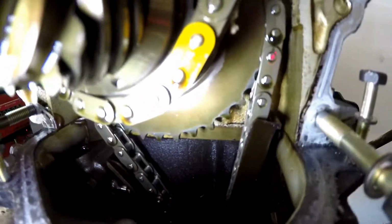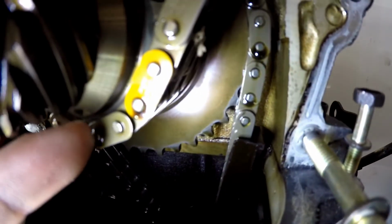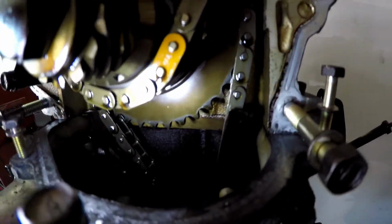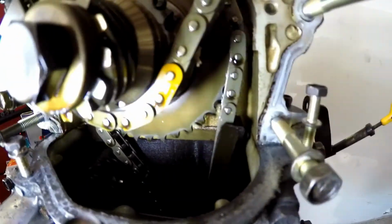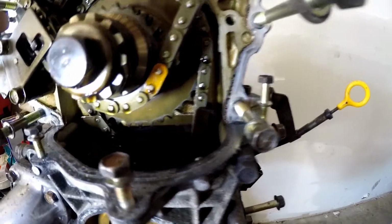And your last one, if you can see that little indent, let me see if I can get my finger in there. This little indent right there. You can mark that chain right below, and then you have all your timing marks, and you should be all set to put it back together.